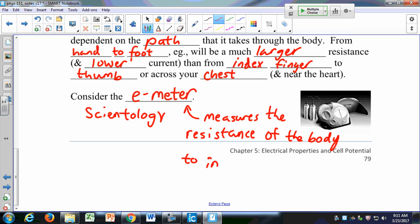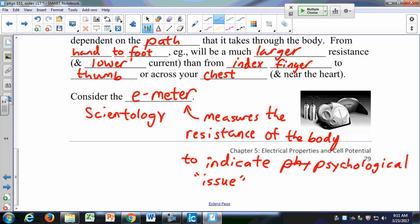Indicate psychological, let's see, PSY... issues. Let's call them issues. I think they call them bad thoughts or something. I forget, they have a technical term for it in their whole scheme of beliefs. But they use this to determine if you have, quote, bad things going on in your mind. Right, that's the E-meter.